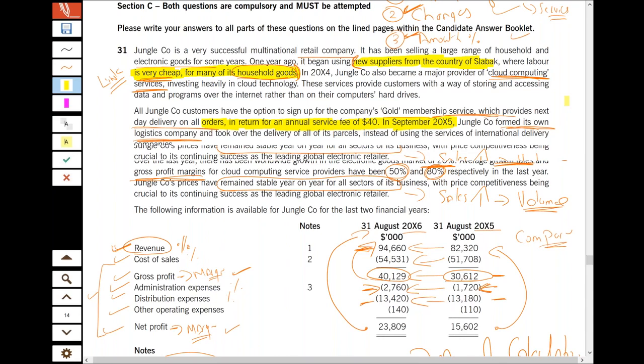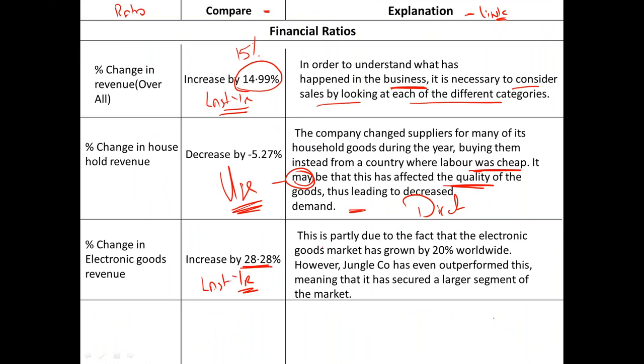Okay. So you can see here, it's a very obvious link in the question that the sales increased for the electronic goods. The sales had increased by 20%, and that became the reason. So simple. This is partly due to the fact that the electronic goods market has grown by 20% worldwide. But the company increased the sales by 28%. Market growth is 20%. The company has increased more. So the company has even outperformed this, meaning that it has secured a larger segment of the market. So yes, it has outperformed. But this is the direct link, my friends. That's it. Your examiner will award you marks for that.